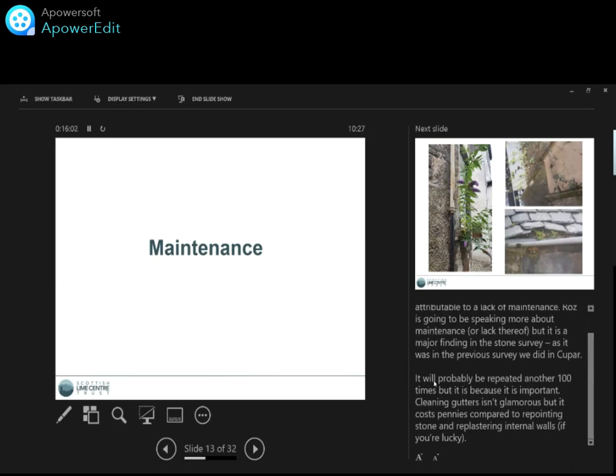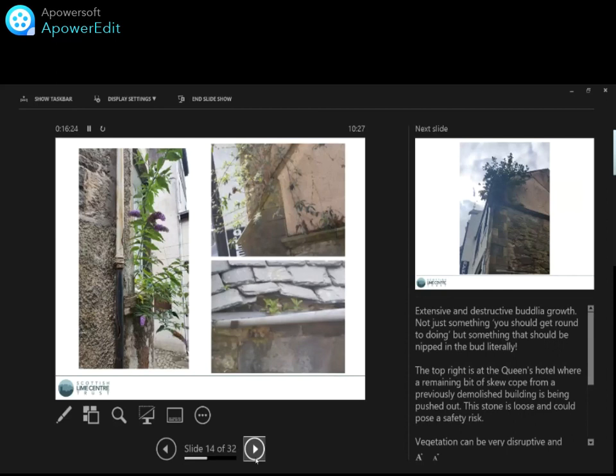Cleaning gutters isn't glamorous, but it does cost a lot when you don't do it and things get left, because repointing or replacing stone is quite a lot in relative costs compared to cleaning gutters. So here, just a few examples. These are really just some of the examples of buddleia growth in particular, or extensive vegetation growth.